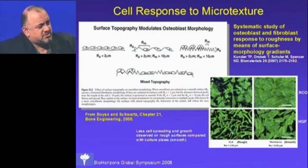In looking at the cell response to it, there are a number of labs that have looked at cell response to textured surfaces. Barbara Boyan's group and Zvi Schwartz have done a lot of work on this and looked at what different structured surfaces do to cell response to circulating growth factors and vitamin D and different bioactive agents. They've come to the conclusion that unfortunately most surfaces are mixed topography surfaces where the cells will find an area that they like, but some cells perhaps don't. And that there are certain values that we should be looking for: an Ra, a roughness height value, of greater than 2, and an Rm, a spacing value, that's around 10 microns. And actually their results agree somewhat with what we've found.